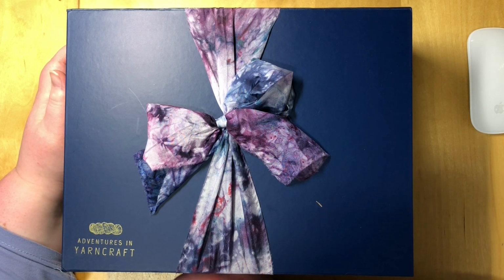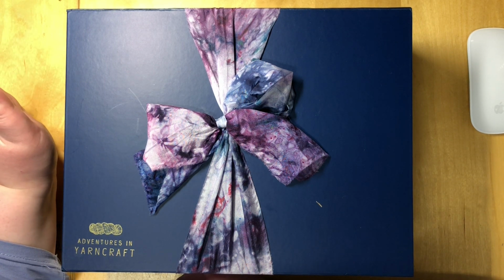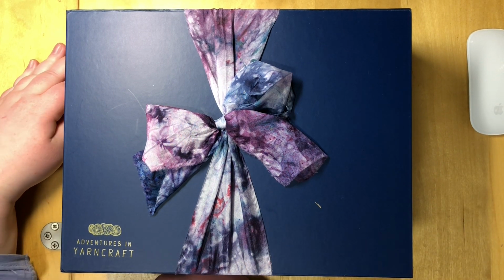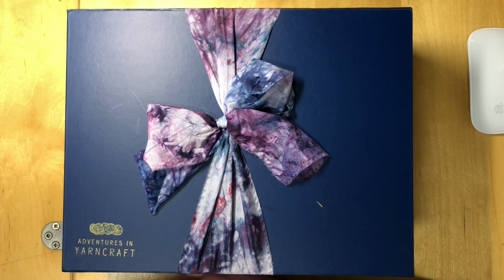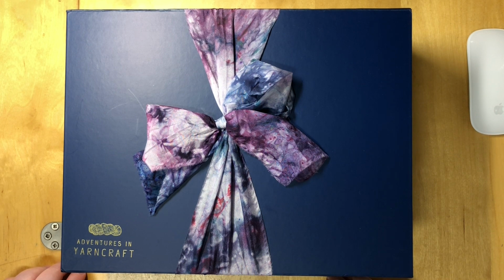I asked and you said you wanted it, so here is the complete all-in-one opening of the Adventures in Yarncraft advent calendar. I'm trying to remember what it was called. Something like a Winter's Night, I think. Also more on the dark jewel tone side of things.